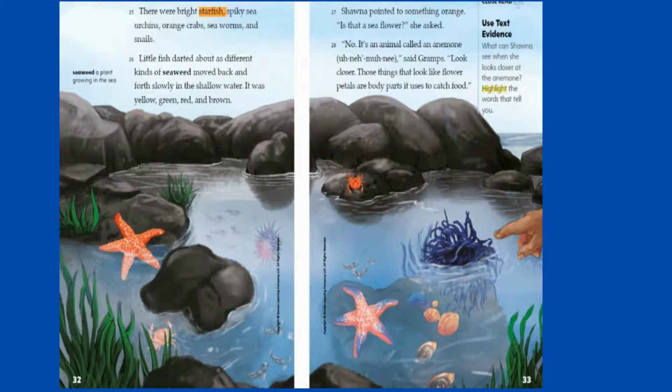There were bright starfish, spiky sea urchins, orange crabs, sea worms, and snails. Little fish darted about as different kinds of seaweed moved back and forth slowly in the shallow water. It was yellow, green, red, and brown. Seaweed, a plant growing in the sea.